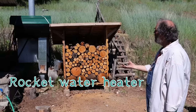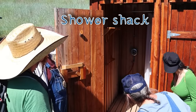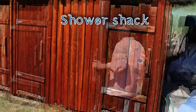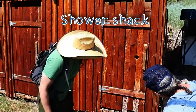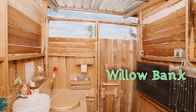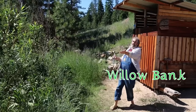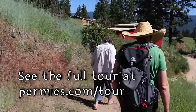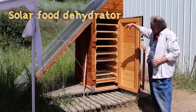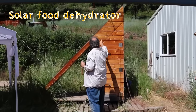The part where it draws from the bottom is even lower, so we get more heat to it. All of that air gets heated up to this point, and then it gets put into here. It gets put into the cabin.